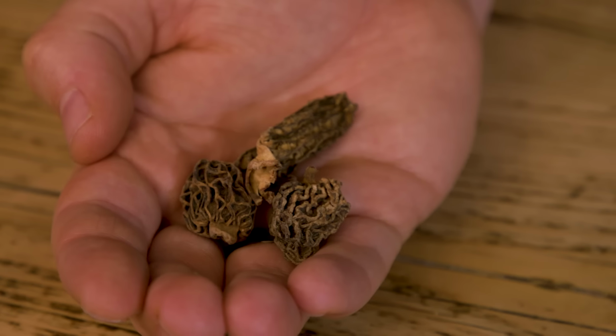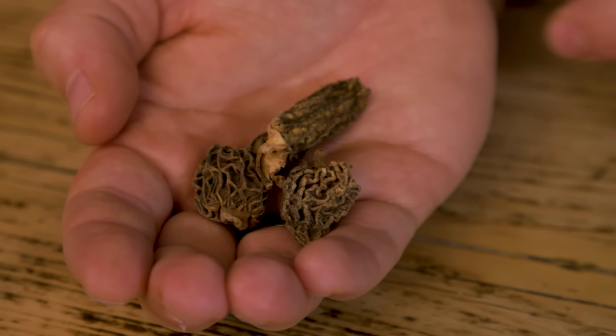Okay, that is dehydrated. Could be walnuts, could be mushrooms. It doesn't smell very nice. It's a bit cheesy. Yes, it's gone off a little bit. Yeah.